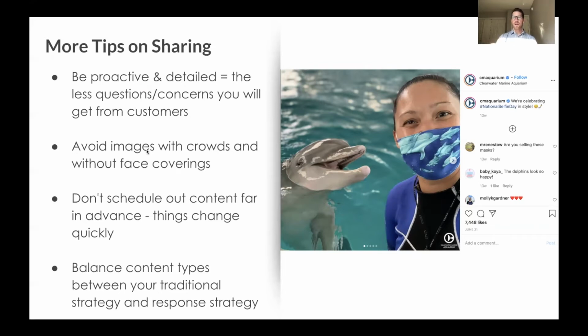So if you're going to share some information about an upcoming event, make sure that you're as detailed as possible on how that event is going to roll out, how you're going to adhere to the guidelines, things like that. This one's really important. Avoid images with crowds and without face coverings. So obviously it's a sensitive topic right now, mask, no mask, big groups of people.